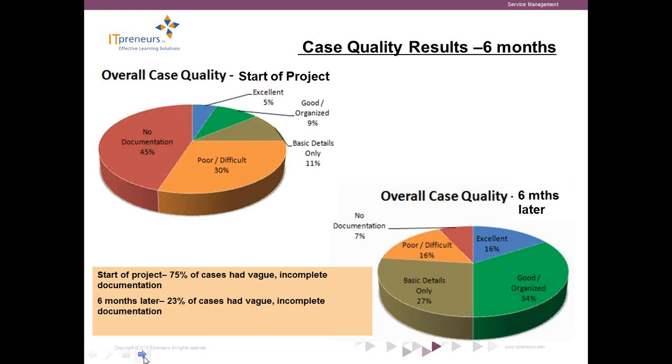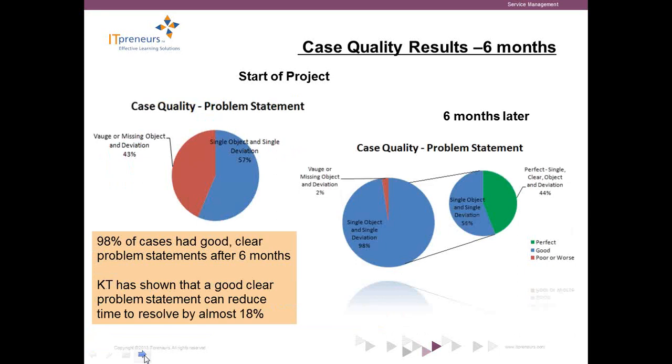The other piece, not only is case quality important, but within the case quality, it's important to realize that you need to have a good quality problem statement. At the start of this particular project with a client, what we look for when we look at case quality around problem management is that there is a clean, clear, precise statement of exactly what's going on. What has the defect or what has the deviation, and what that deviation actually looks like. Those are the two pieces of information that are extremely important in problem management when you're trying to solve a problem and to find root cause.